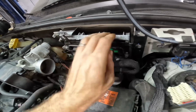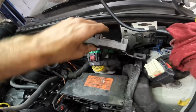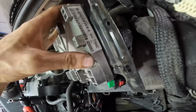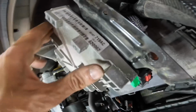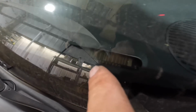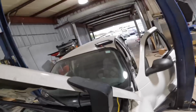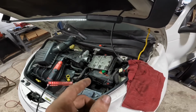Let's see. Oh, that's the whole bracket for the ECM. Okay. Oh wow, that comes out nice. Let's see what we've got. Okay, here we go. That's what I'm looking for. That's our sticker. VIN number says so right there. VIN 620962. So 620962 is not a matching number. That is the wrong ECM for this car. Let's look around and see if I don't remember if they gave me another one or not, or let's see if the original one is.